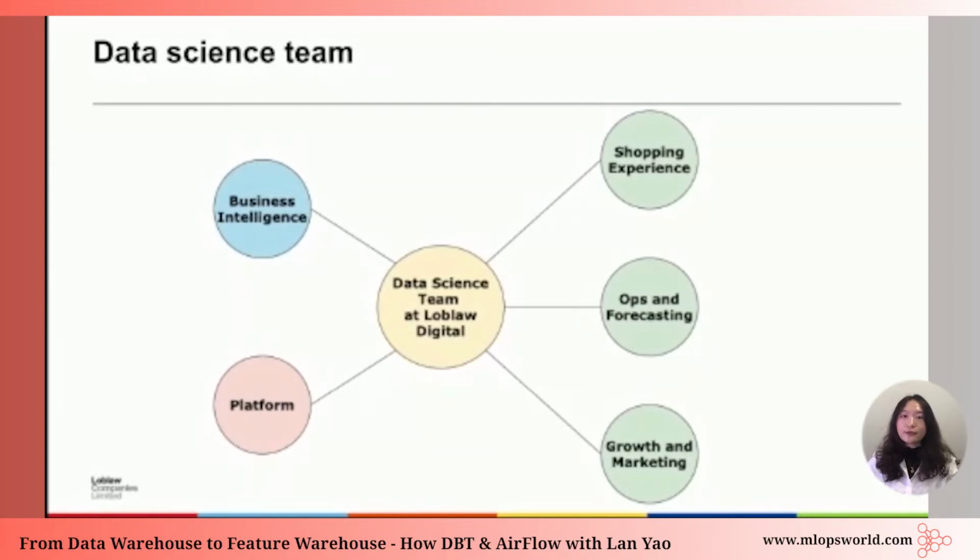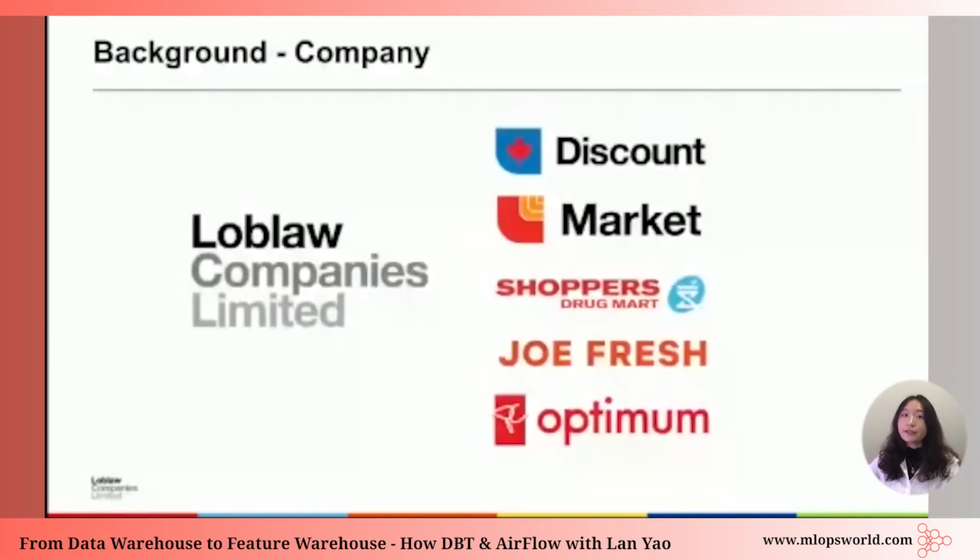Loblaw Digital is equivalent to the department in Loblaw Companies Limited which focuses on the digital experience. We have businesses in PC Express online grocery across 16 banners, such as Fortinos, Loblaws, and more. Customers could also place orders on the marketplace for a wider range of products and vendors. With Shoppers Drug Mart, we have online beauty and digital pharmacy services. We also provide online service for Joe Fresh, which is a high fashion brand. Last but not least, we have Canada's favorite loyalty program, PC Optimum.